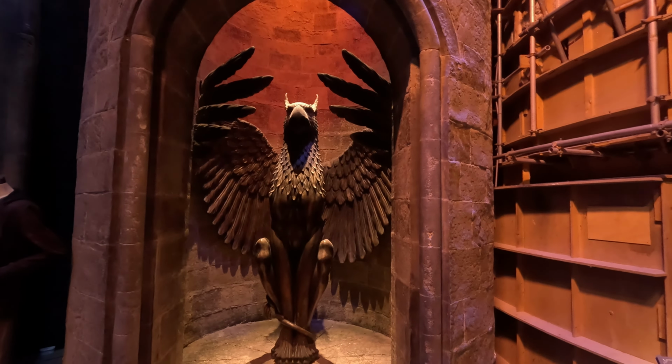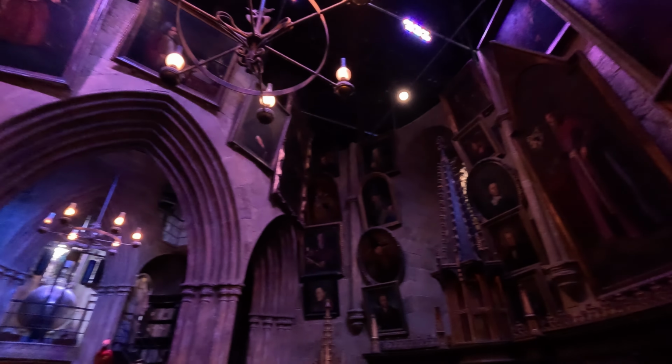Alright, this is a very, very impressive set. This is Dumbledore's office. Very, very cool.